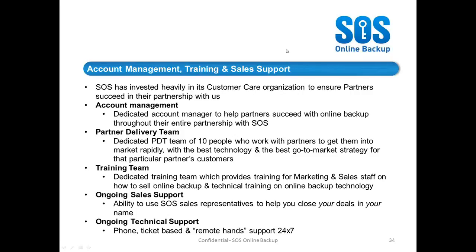Ongoing sales support. This is extremely powerful. The partner specialist that you work with to become an SOS partner continues to work with you as a sales resource. If you're trying to win a big account, you can bring the SOS employees in who will then work not as SOS staff, they'll show up as your backup specialist, and they'll help you with questions and with information and to actually help you sell to your key accounts. So that ongoing sales support is extremely powerful. And then obviously ongoing technical support.